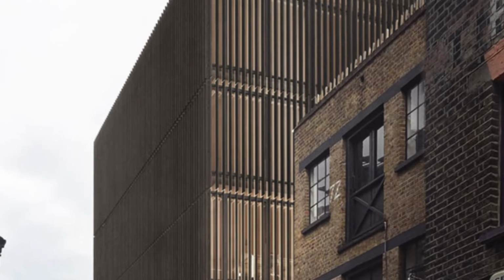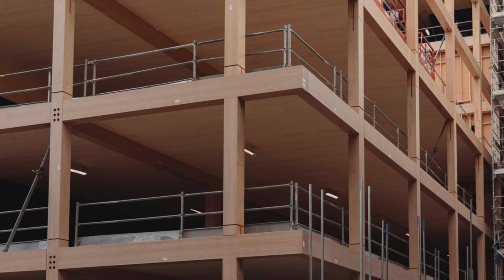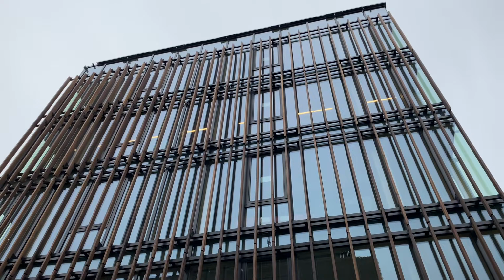So all the lift shafts, the staircases, the columns, beams, floor slabs, curtain walling, external louvers, all made from engineered timber. The primary benefit of building the building in timber is the vast reduction in carbon that you can achieve by not building in concrete and steel.